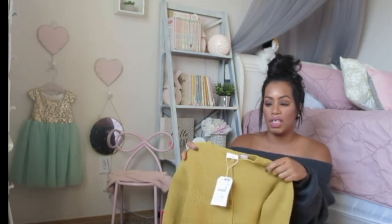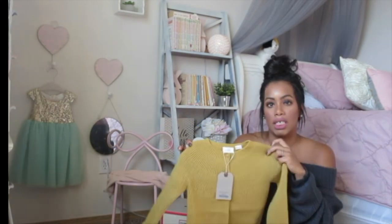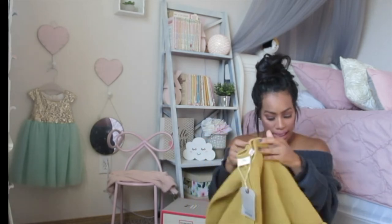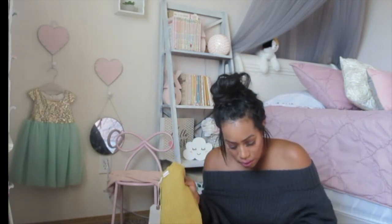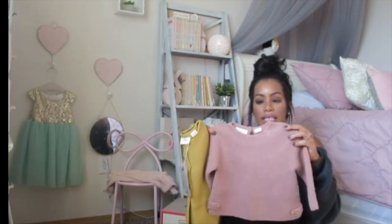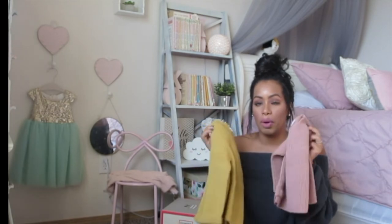And here is Shukri's mustard, a cotton-like knitwear sweater. It's buttoned down. So pretty. These colors, this color and the one that I got for Layla. Layla's is not buttoned down, but they're both out of the same material, just different colors. Both of these colors are going to be able to match with a lot of different things that they have.